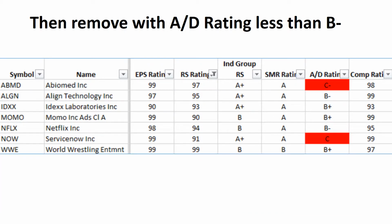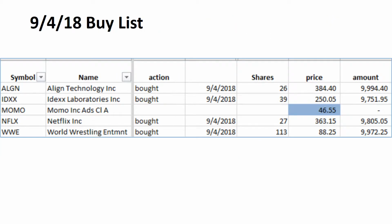That gave me 7 stocks. And then I took away the stocks that had the accumulation distribution rating lower than a B minus. That left me with 5 stocks on my buy list. I purchased 4 of them, and one of them I tried to purchase, but I put a price target that was too low, so it did not execute today. We'll see if it executes tomorrow.